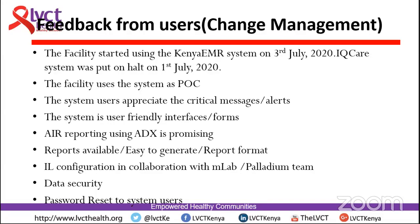and in case they are making some mistake, the system is able to inform them, and then they are able to learn and proceed. They say that the system has a user-friendly interface, and they pick up well using this system. So I think the 2 days training was very okay, but again, we will still be able to engage them in more trainings just to make them perfect.